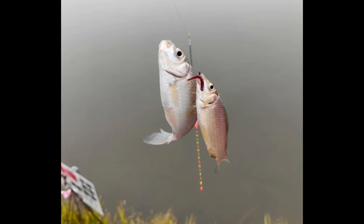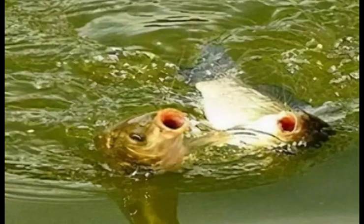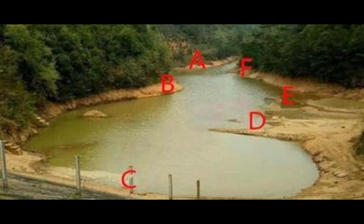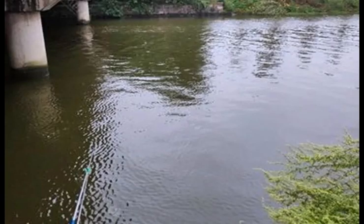4. Preference for small-sized bait. After making the nest, carp and black carp will generally pick the large pieces of bait first when they enter the nest. But crucian carp are different. They eat the small pieces first, from small to large.